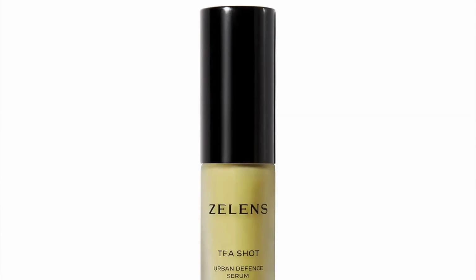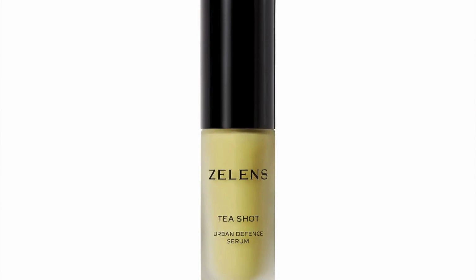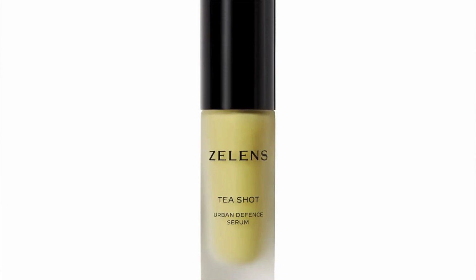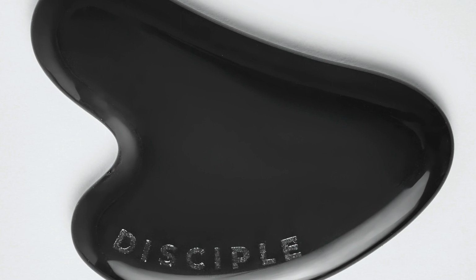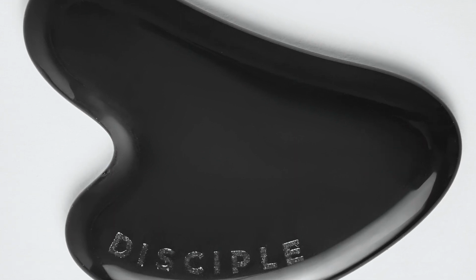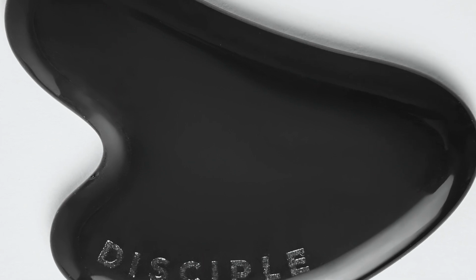The next product is a Zelens T-Shot Urban Defense Serum. You get 10ml, full size is 30ml, retailing at £85. This does have a standalone retail value of £35, so I will count this in round 2. The next product is everybody's favorite. No, it is not a jade roller. It is the next best thing. It is a Gua Sha Stone. Disciple Gua Sha Stone. You get the obsidian one, which retails at £25.